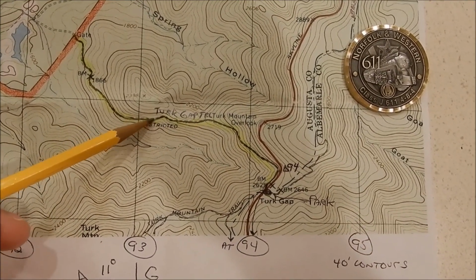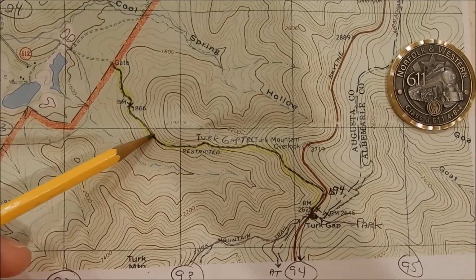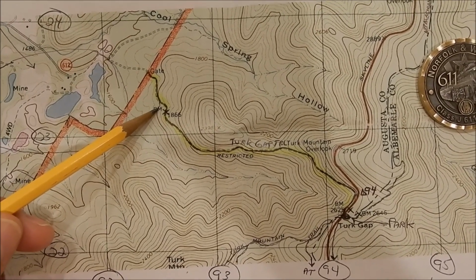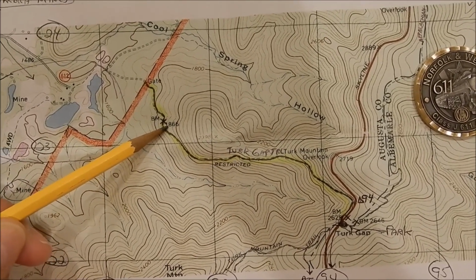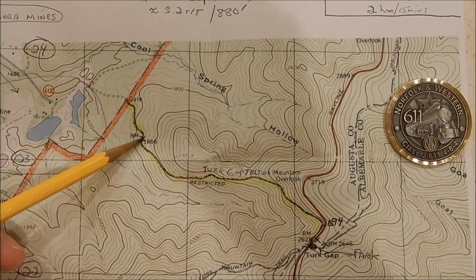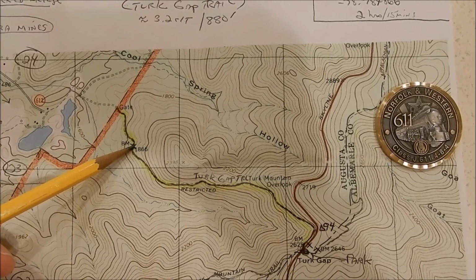When you get down about in here somewhere, you can start to see views down into the Shenandoah Valley. Continue on down the side of the mountain. When you get to here, you'll see it says BM 1866. That's a U.S. Geological Survey benchmark, and that's the elevation in feet, 1,866 feet. So I got a printout from the online database that described the location of this place, and this one was kind of hard to find.